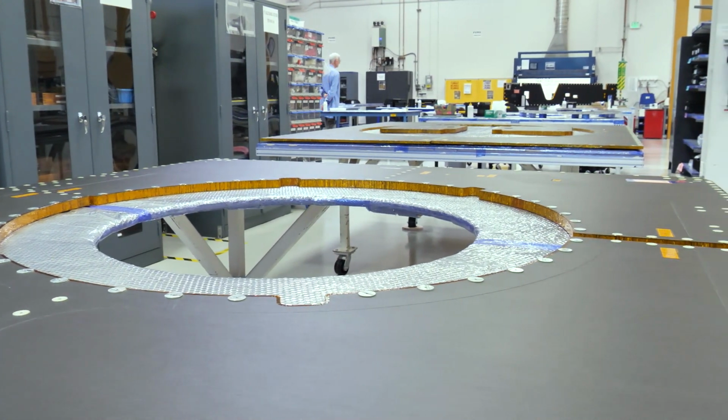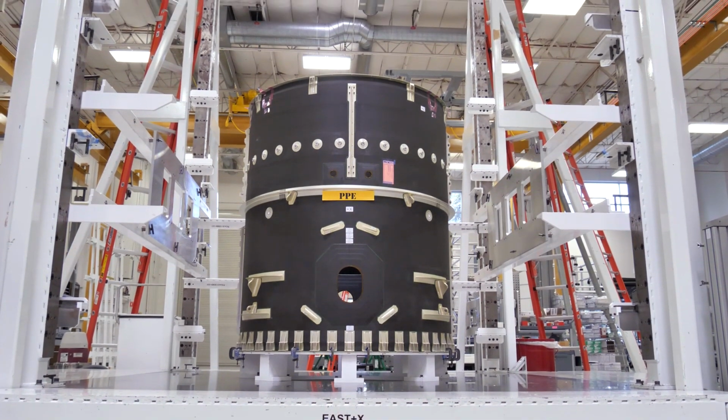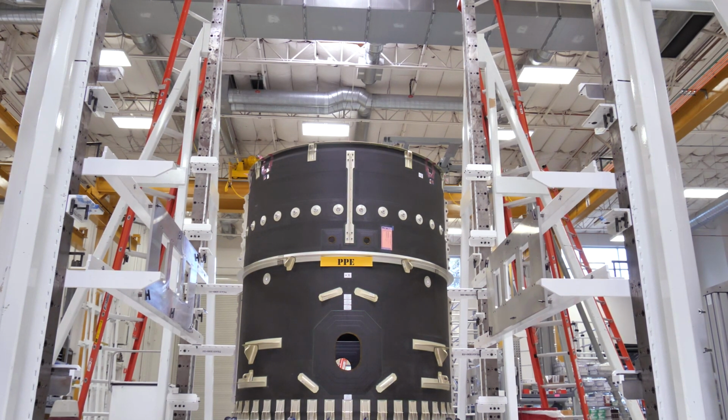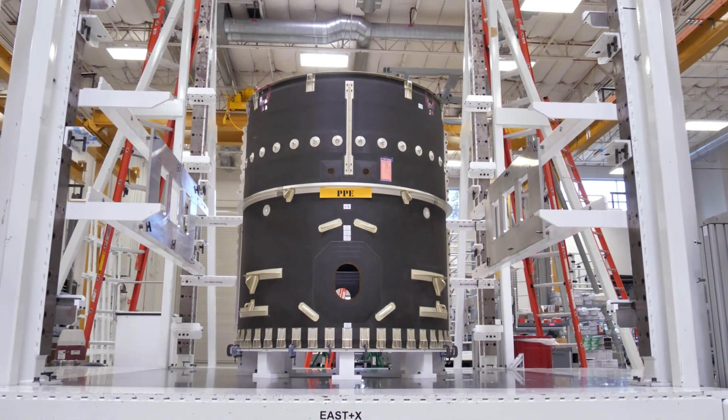The Gateway Station will be the first space station to be formed beyond low Earth orbit. While the International Space Station orbits 400 kilometers above Earth's surface, Gateway will orbit around the Moon on a significantly elongated elliptical path.